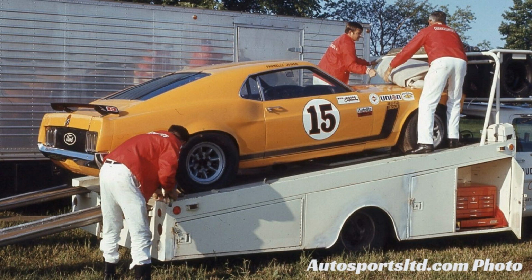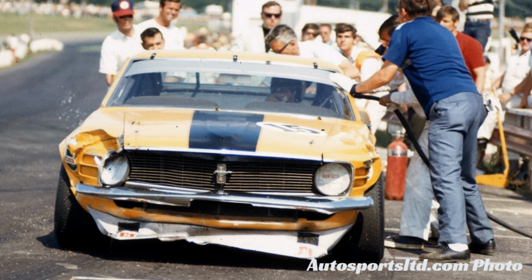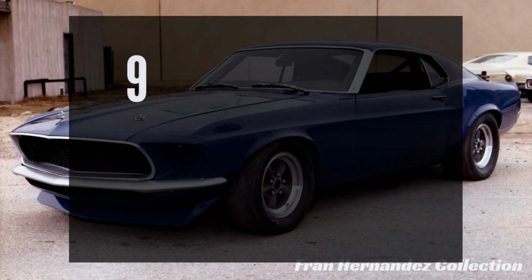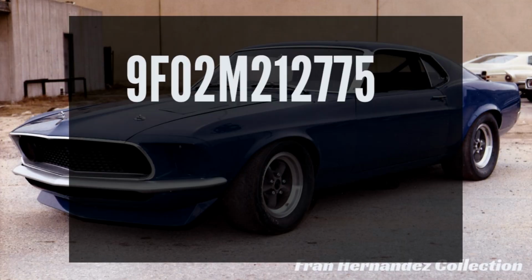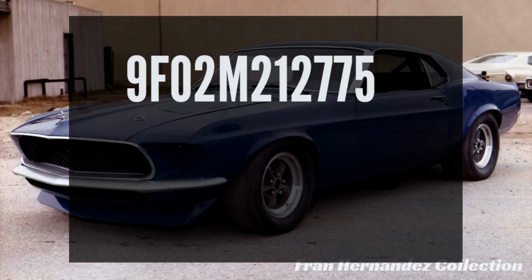The 3 Mustangs run by Bud Moore in 1970 were also M code cars. The first of these had the VIN 9F02M212775. The other 2 had the VIN ending in 6 and 7. So basically 5, 6 and 7. And these were also 1969 cars, and the giveaway is the 9 at the beginning of the VIN.